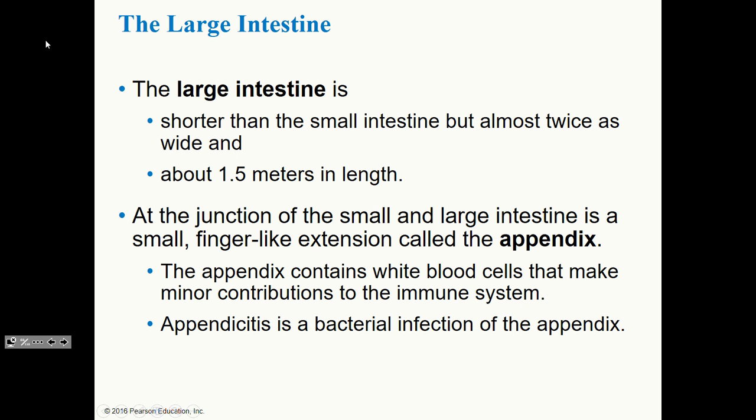So appendix, even when I took biology in high school, it was like, well, that's just something that we don't need anymore. It used to be something way, way back in the day, but now it's just a useless thing that sits there and waits to get infected, so you get appendicitis. But they're actually thinking now that when you're really, really sick, like if you have diarrhea and your body's cleaning itself out, your appendix is hanging on to all of your good bacteria, because our guts really rely on bacteria to help break things down. It even gives us some nutrients, our bacteria. So they're thinking this appendix holds on to some of that good bacteria, and then when we need it, it will recolonize our bowel with it. So that's what they're thinking.